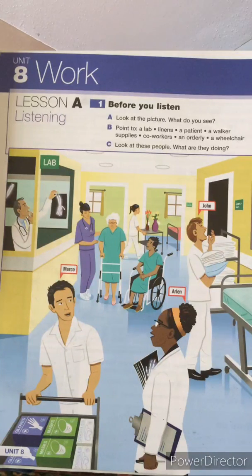Okay, now point to coworkers. Who are the coworkers in the picture?